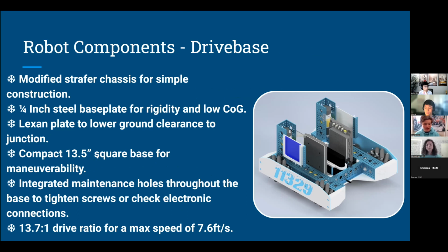We ended up with a 13.5 square base, and we integrated maintenance holes throughout the entire bottom of the robot, so it's really easy to maintain the drivetrain. If one of the motors gets loose, like it did a couple times, it's really easy to just stick an Allen key in the robot and tighten the screw, as opposed to having to take off the entire base plate.